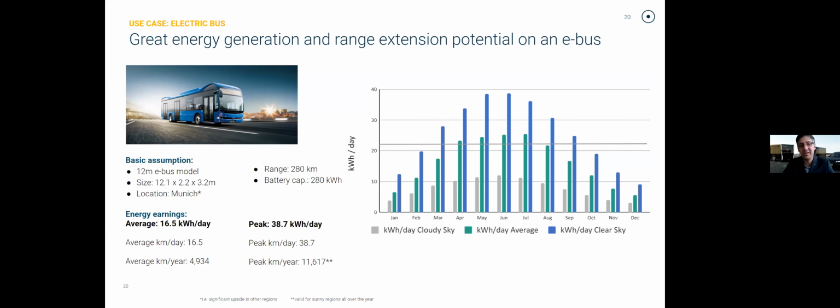Let's consider a city bus, a regular 12-meter e-bus that we have in Munich. This is not this bus in particular, but this size of bus is the most common bus you have in your city, not only in Munich, in Germany in general. It's a good compromise between size and at the same time not being too big, so you can move it easily in a city. They get a range of 280 kilometers per day, but they usually use more like 120 kilometers of it. And you get the battery capacity.